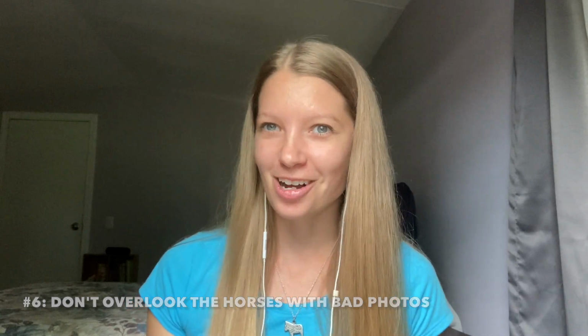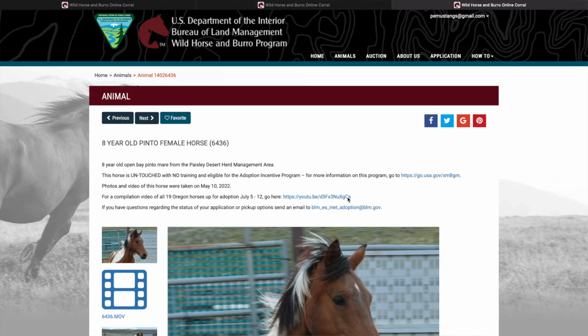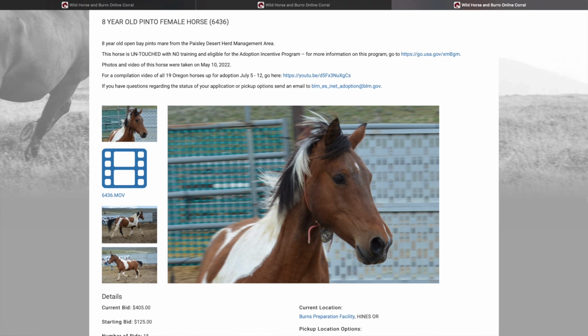One of my tips and tricks is don't overlook the horses with bad headshots, because some of these facilities really do a terrible job at getting photos of horses, and their pictures are very unflattering. Other facilities do an amazing job, and they have these beautiful headshots, and that really helps in people being attracted to the horse. So if I see a bad headshot, I click on it, because that might actually be a real gem waiting to be uncovered. You might get a really gorgeous horse by looking for those bad photos, because other people are overlooking it and not taking the time to look deeper. Yeah, that is a good one.